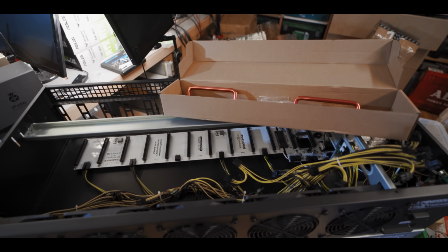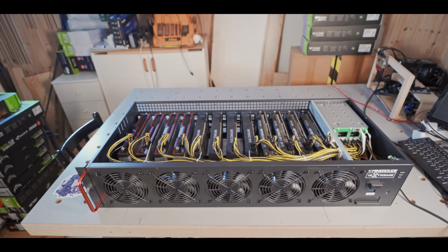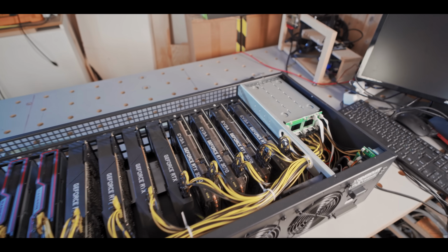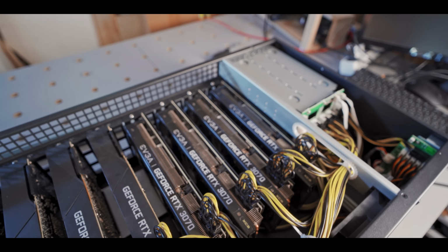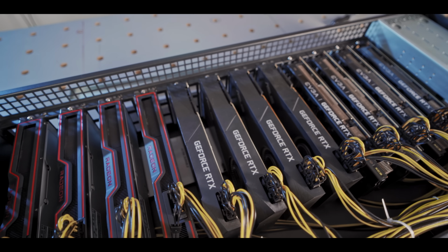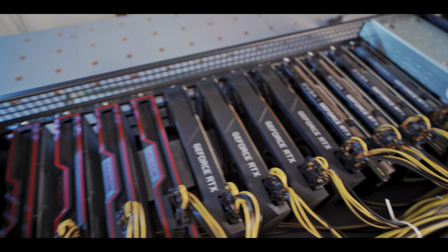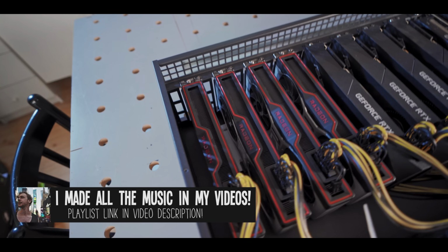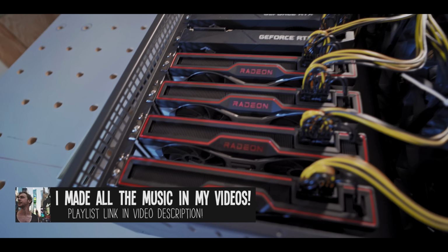So now I'm just gonna power this on, make sure everything works as it should, and then let's add some GPUs to it. All right, easy peasy. So we have all of the GPUs in here now. First off, of course, we have the 3070s here. Now these are EVGA XC3 editions, and they are for mining Ergo, of course. Then we have our 2080 Ti's for mining Flux. These are Asus Turbo editions. And finally, we have our AMD RX 6700 XTs for mining Ravencoin. And these are reference model 6700 XTs.